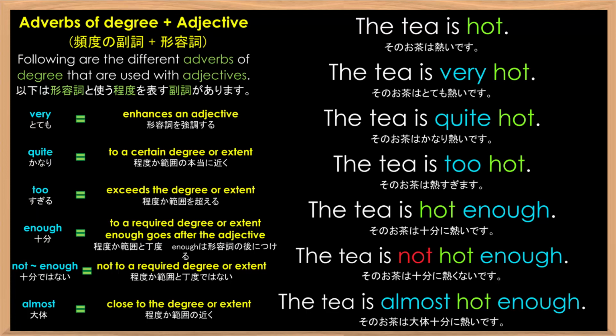All right, let's read the sentences one more time. Here we go. The tea is hot. The tea is very hot. The tea is quite hot. The tea is too hot. The tea is hot enough. The tea is not hot enough. The tea is almost hot enough.